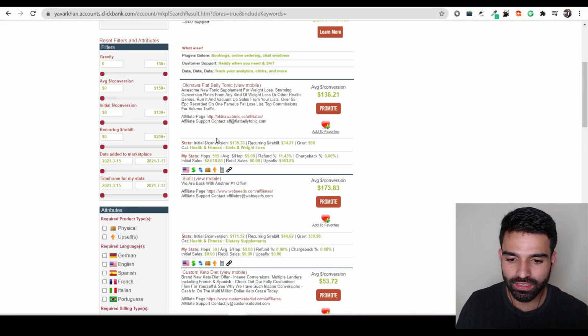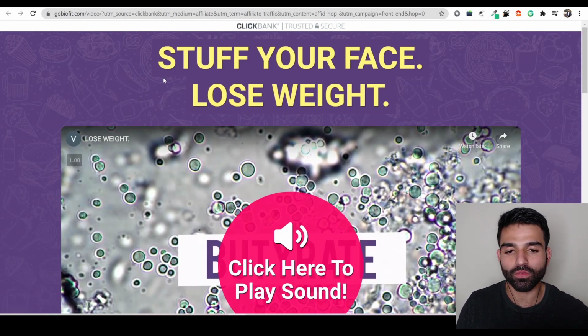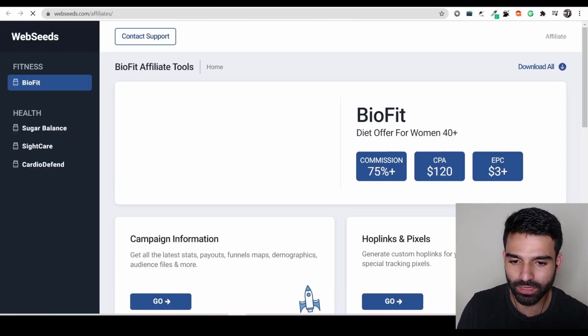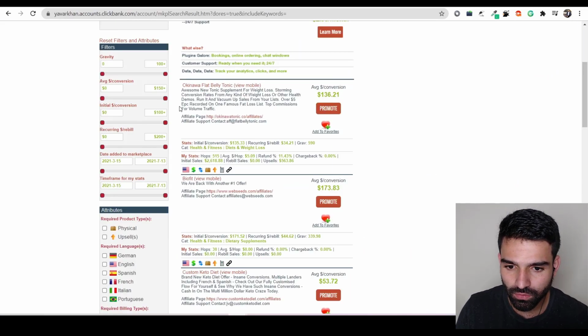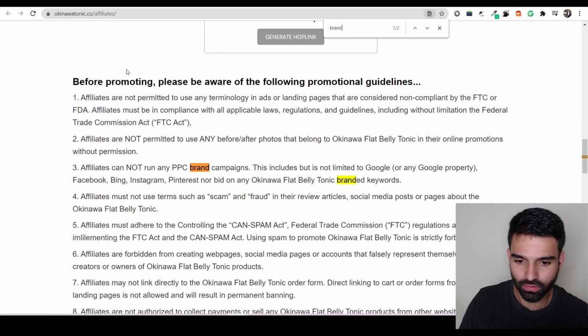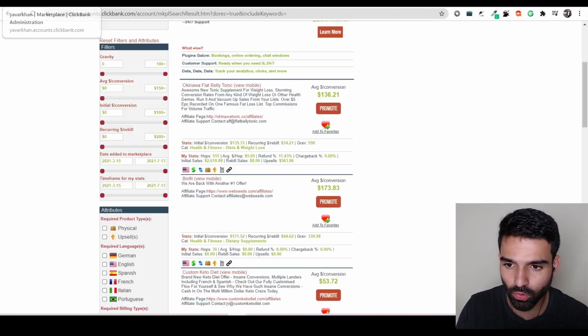So let's say, for example, you want to promote BioFit. When you open BioFit, again, it's a weight loss product. If you do brand bidding, I don't think you're allowed to, so check the BioFit terms and conditions over here. Again, they're giving a free ebook as well, which is much easier for us. So certainly they don't allow it. Let's say, for example, Okinawa. Press Control F and search for brand. See, you're not allowed to do brand bidding. So make sure you don't do it at all, because they're going to ban you.